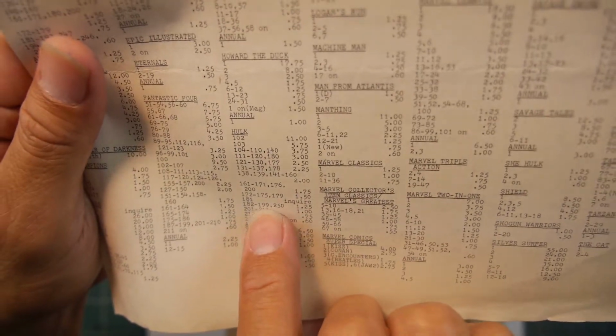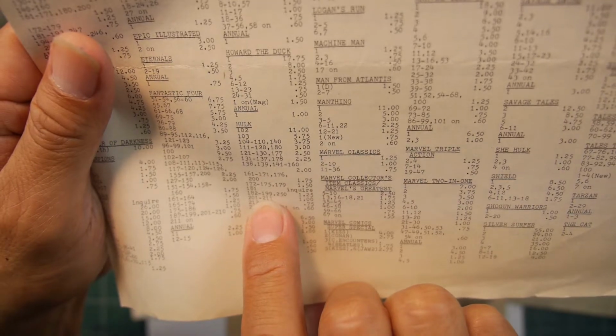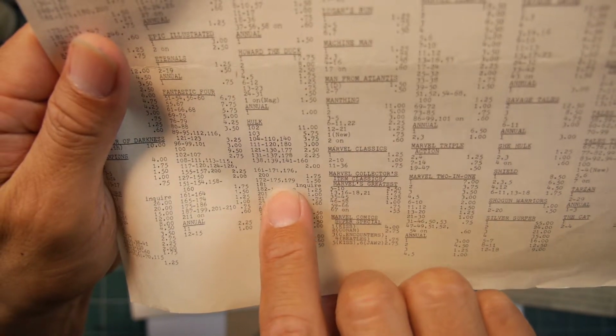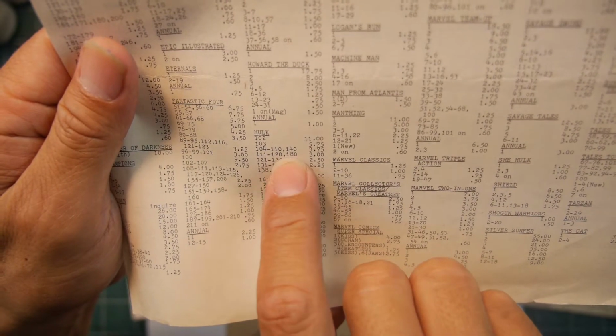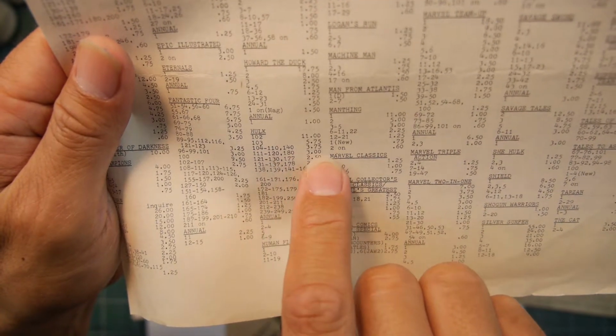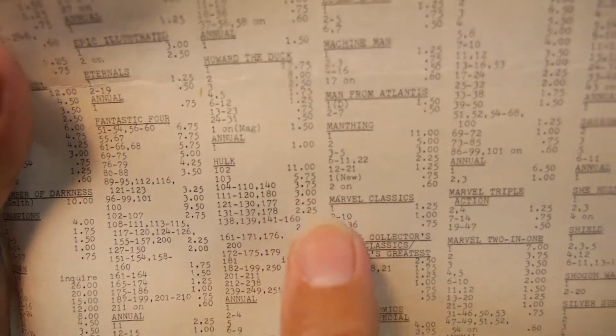But 180, let's see if it's noted. Okay, now 180 they knew, okay? So it's listed up here with the 111 through 120. They put 180 up there. And that's $3. I'm not going to be able to focus in on all this stuff right here.